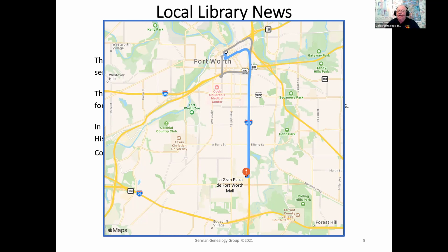That will happen sometime in the late summer, because first the branch library has to move into the mall, and then they'll do a little cleaning and painting and whatever. And then of course they have to move everything from the main library, the genealogy history section, to that branch, and then get that opened. So again, that's some additional good news in terms of access and a sort of newer updated facility for the genealogy research, those of us who make use of the Fort Worth Library.